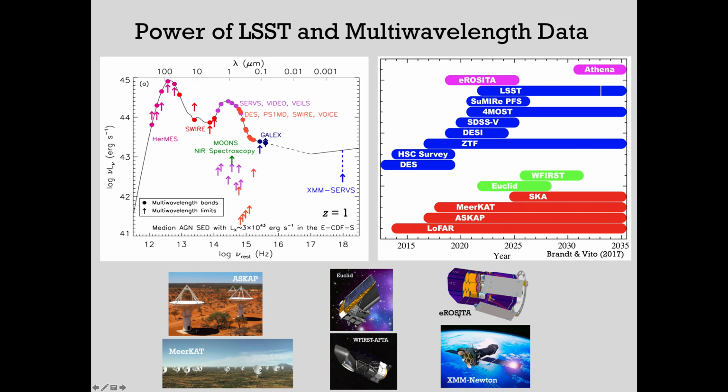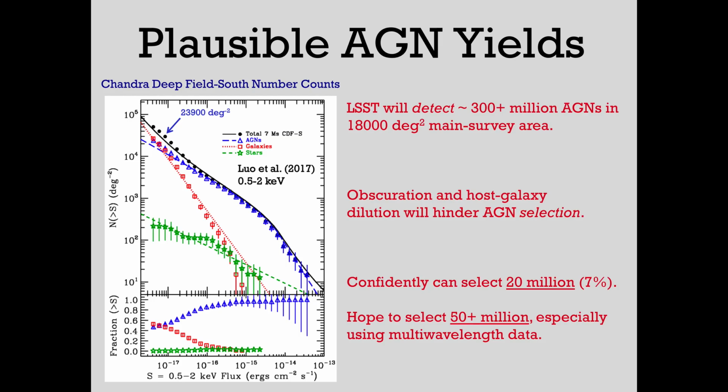You will have, for example, eRosita, as well as all of the archival fields from Chandra and XMM you could utilize in the X-rays. And all of those things can be brought to bear as well to improve the effectiveness of active galaxy selection. And again, for example, you can combine the infrared colors with the optical colors from LSST, and that will be very effective in improving AGN selection, just as one example.